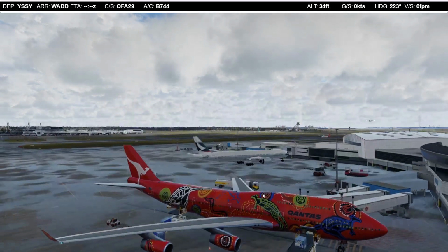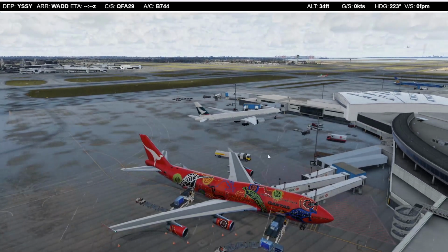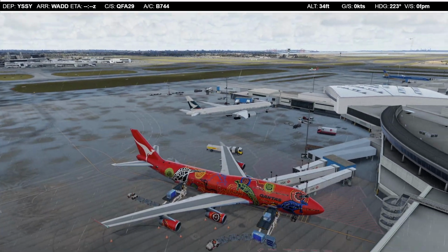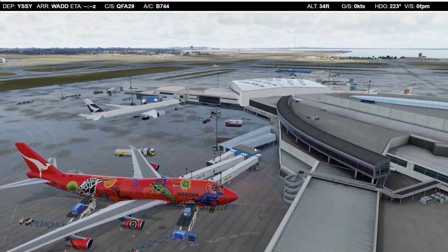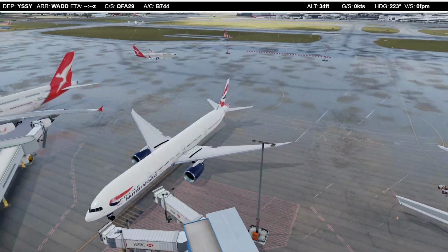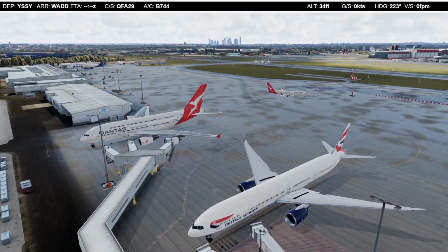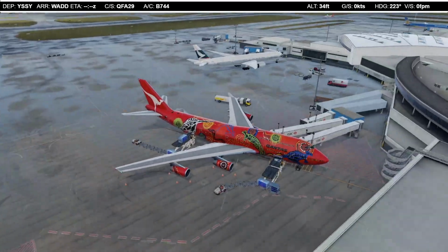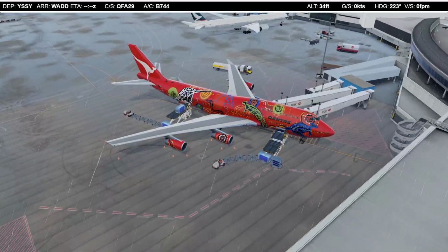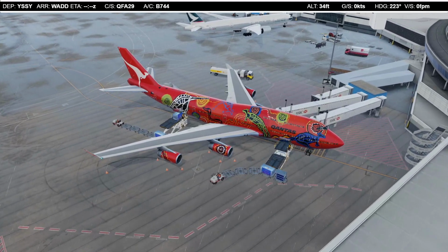Maybe a very quick look around. We have some AI traffic flying offline today. Of course, the AI traffic is not all from 2003, which is why we have a Dreamliner down there. Let's see, a BA 777, a Qantas A380. A little bit of action here, not too crazy. But look at this, I can't get enough of this aircraft. It's so stunning. Alrighty, anyhow, let's get to it.